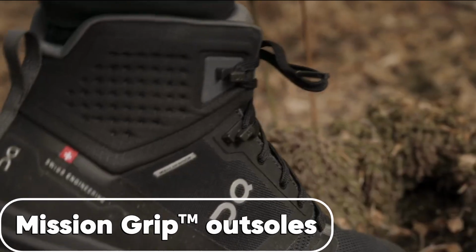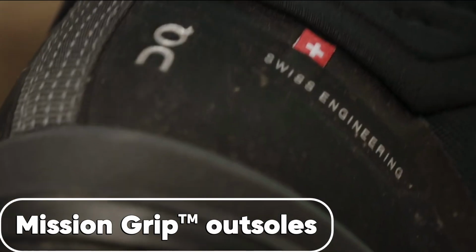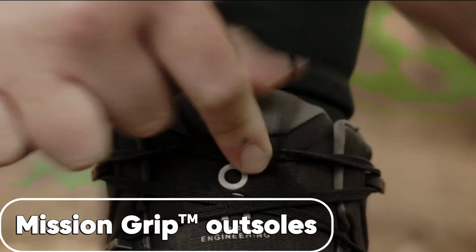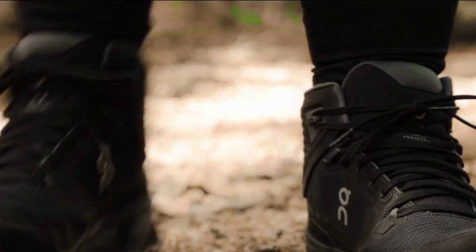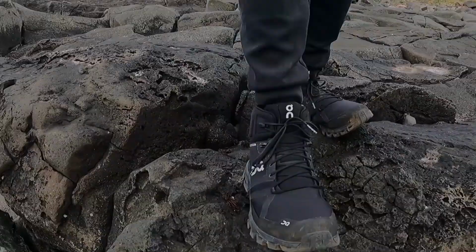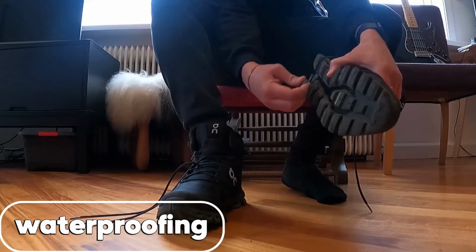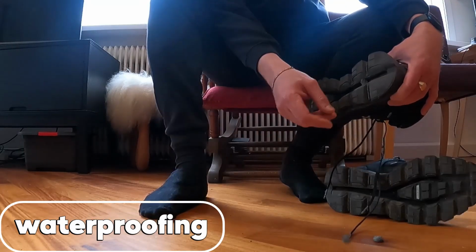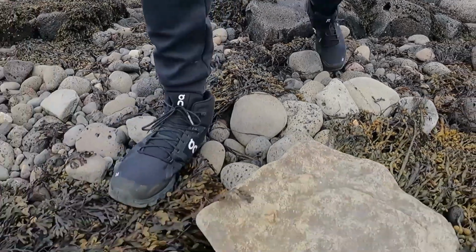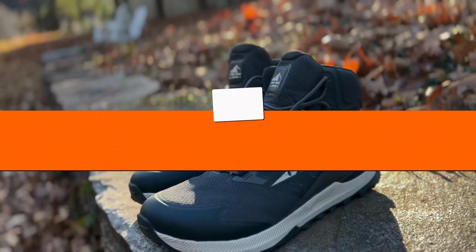The Missiongrip trademark outsoles with wider set, shallower lugs provide exceptional grip on a variety of terrains. Our testers praised how stable they felt crossing wet rocks and even ice. Plus, the waterproofing kept feet dry, even in deep puddles during a rainstorm. If you're looking for a boot that feels like a sneaker, but performs like a trail pro, the Cloudrocks are definitely worth checking out.